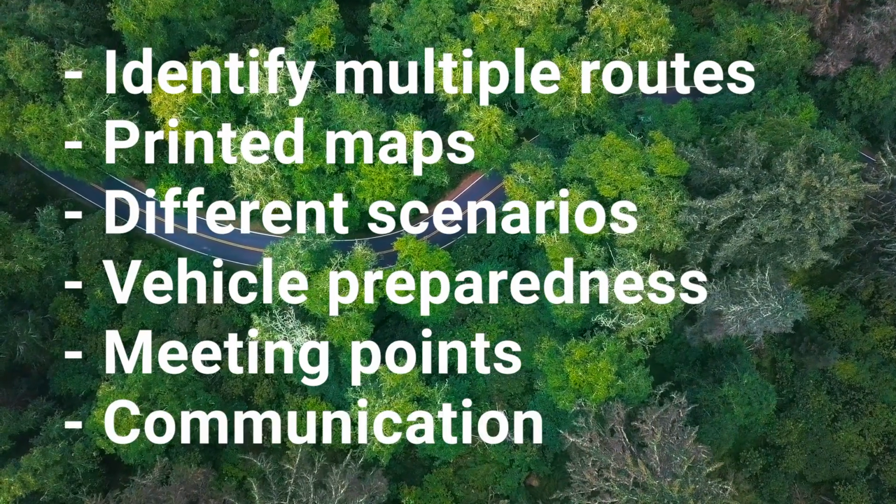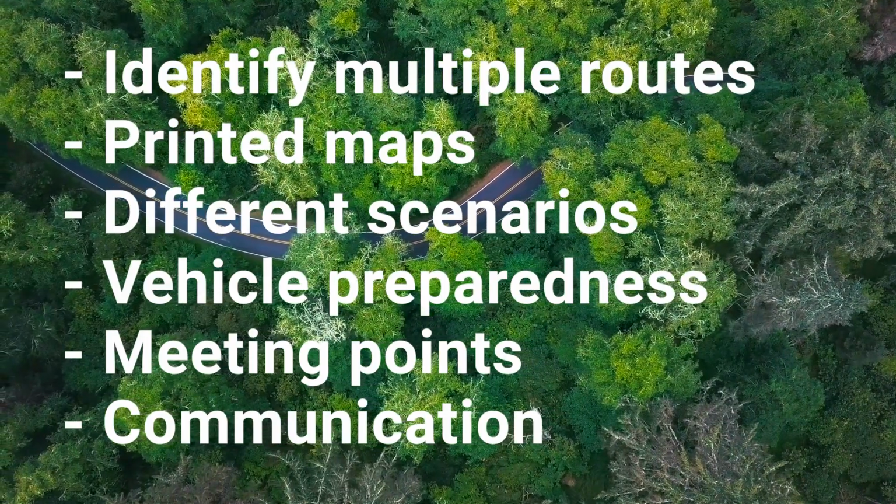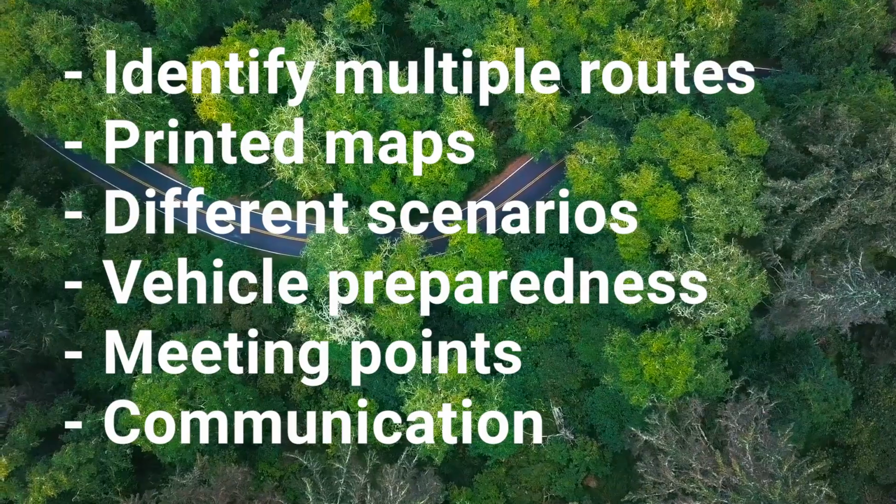Ensure reliable communication methods. By planning and practicing safe evacuation routes, you'll be better prepared to move your family quickly and safely in an emergency.